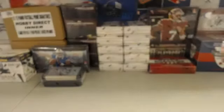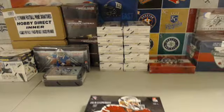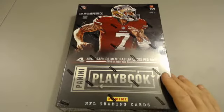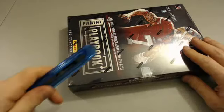All right, guys. 2013 Playbook. You are guaranteed two booklets out of here and at least four hits. Again, we have pulled five before. Panini Playbook, I do up again. Great set.